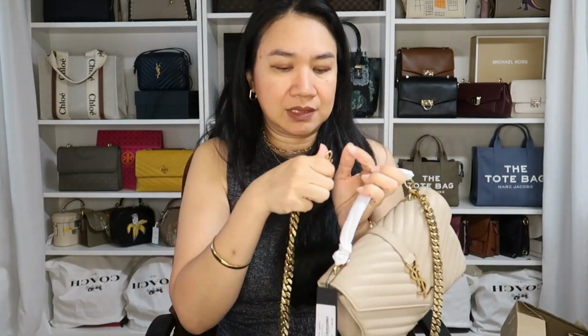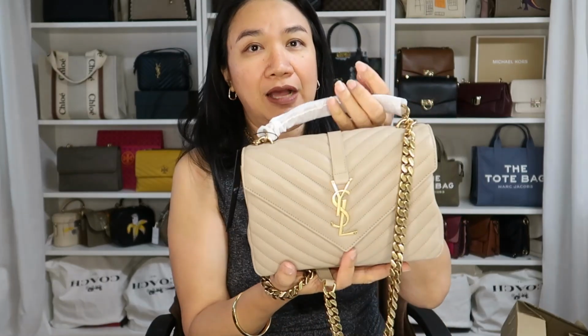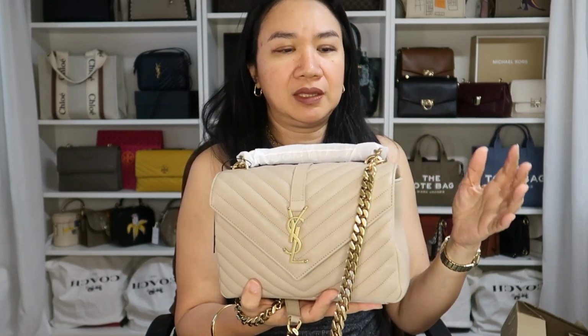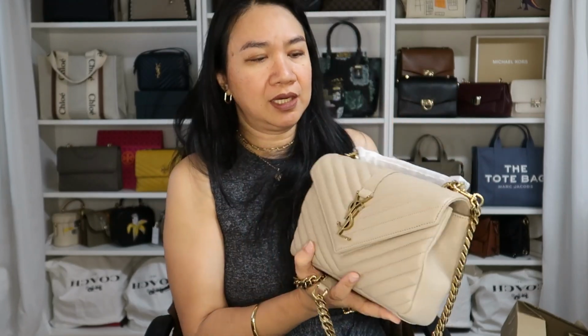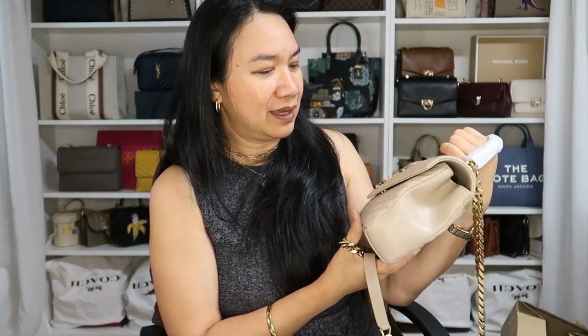I'm not going to remove the top handle strap yet because I want to inspect this bag behind the camera after filming this. If I see any problems, I will return it, because I don't want to remove all the packaging and then later on just return it. So if I see any problems with this bag, then I will return it, but if I don't see anything, I'll keep it. Then I'll keep you posted.